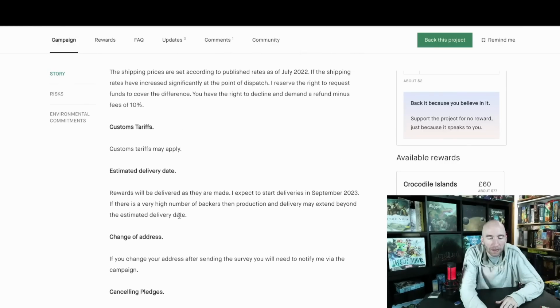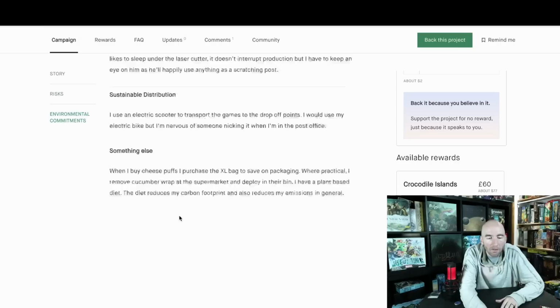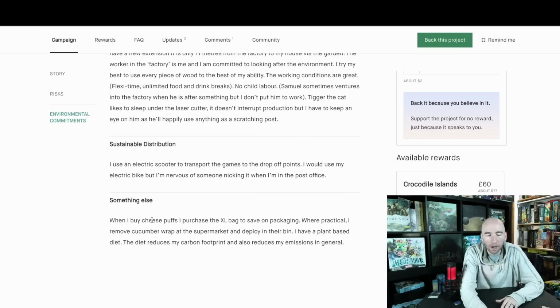I love the bottom, though. He always includes something snarky, and I just love reading it every single time. If you go all the way down to the bottom, something else. When he buys cheese puffs, purchase the extra large bag to save on packaging, removing the cucumber wraps at the supermarket and putting it in their recycling bin, and then they're reducing your carbon footprint by eating a plant-based diet and having less emissions himself. I love it. Sustainable distribution. Using the electric scooter to transport the games to the drop-off points and to the shipping.